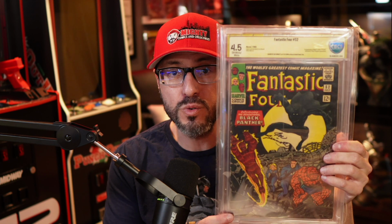So it is a slab. You guys know I'm only buying raw for the most part. So before I show you what it is, I want to say this. When you see this book, my plan is to crack it out and possibly press it and keep it raw. Or the other option is I'm going to send it in to CBCS and have them reholder it with a new CBCS label.